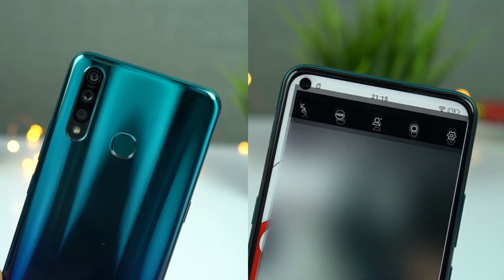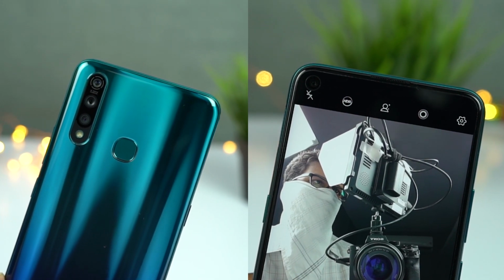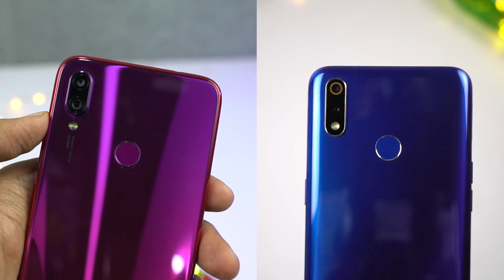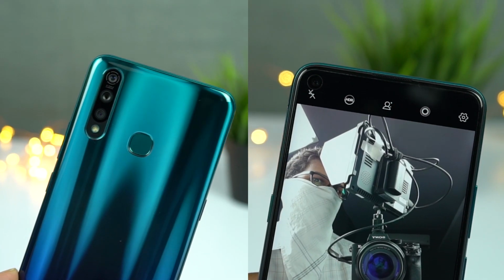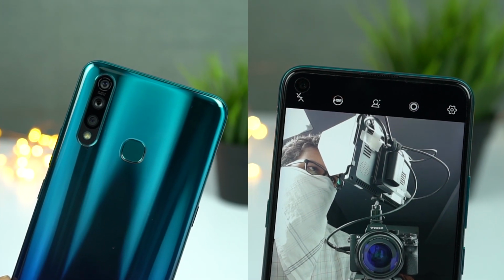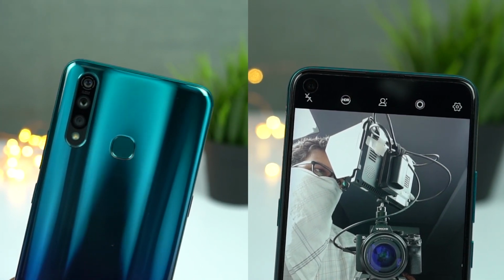So guys, on the whole, cameras are really good on this phone and definitely worth the price. Redmi Note 7 Pro and Realme 3 Pro definitely give a good competition, but this phone still does a better job in many areas, and you also get that extra wide angle camera, so I think it's totally worth it.